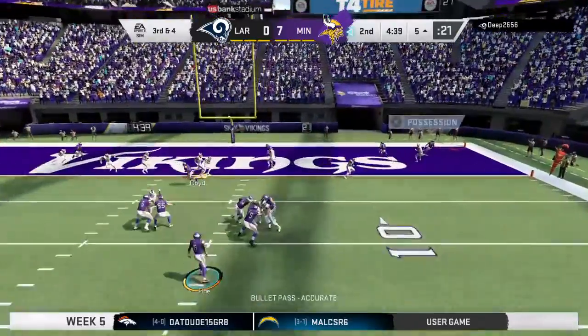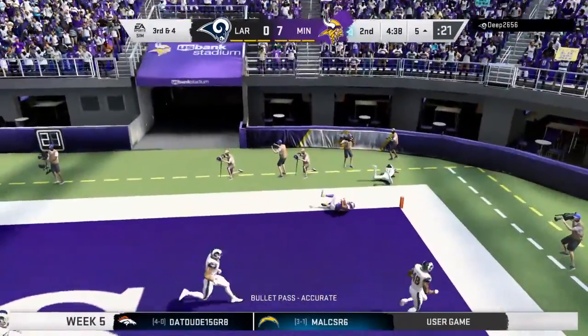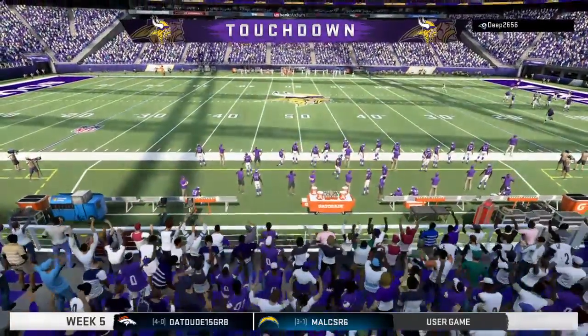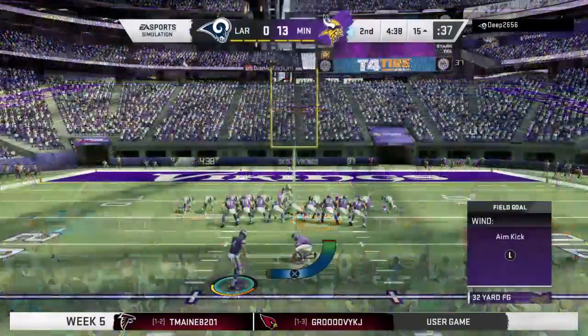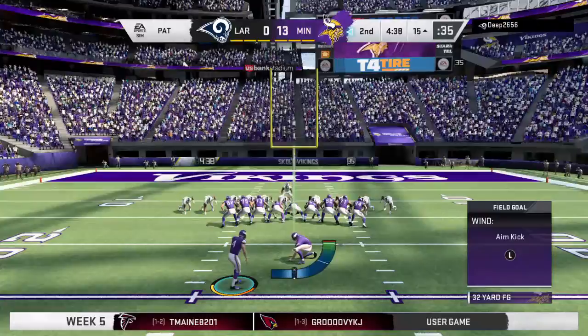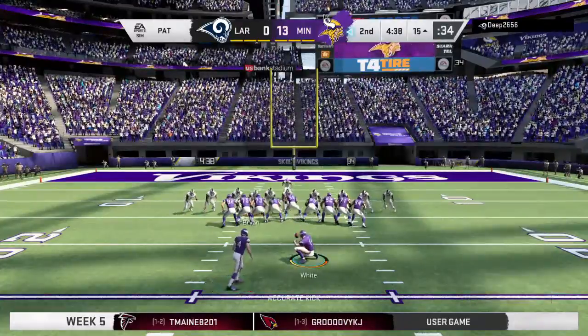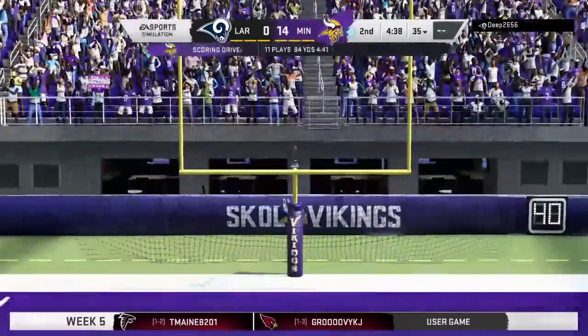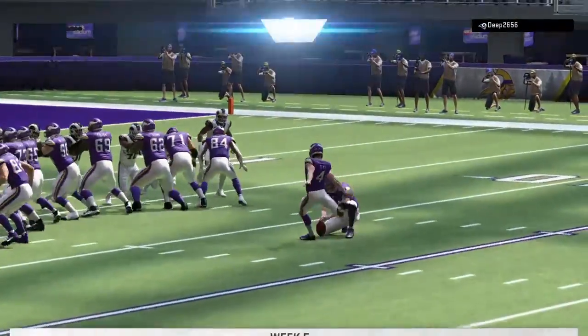Out of the gun now on third down. It's caught in the end zone. Touchdown, Minnesota. Hollywood Marquise Brown, his 6th touchdown of the season. And the Vikings are going to widen that advantage. Extra point right down the middle. And that'll make the score 14-0.